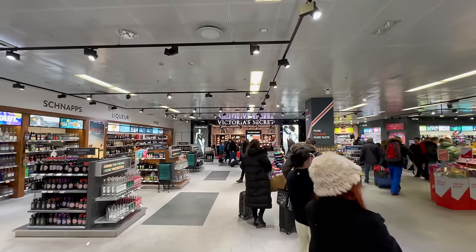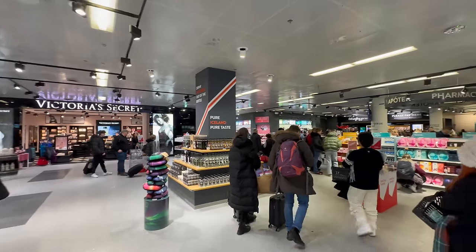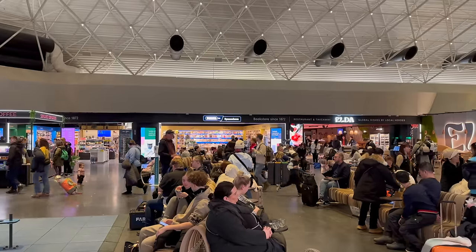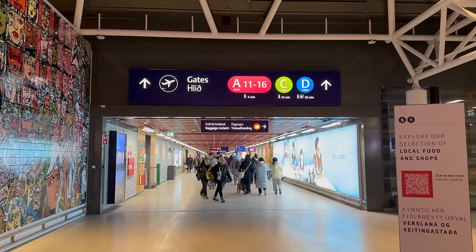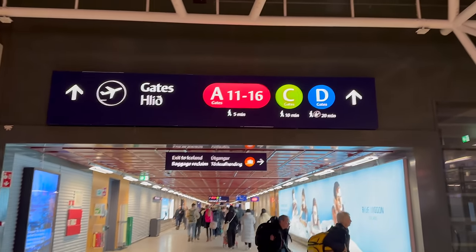We've now entered the duty-free area. Iceland is not part of the EU, but for travel purposes, Iceland is part of the Schengen zone. So now that we've passed security, we still need to pass immigration. So be sure to leave enough time for that. There are more duty-free and dining options within the Schengen zone. There are still some options after you've passed immigration, but options are limited.